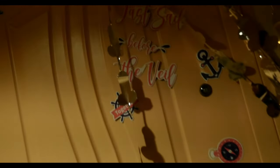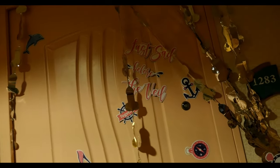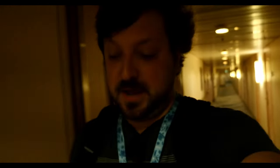Nice door. Hope they're having a great time. Last sail before the veil. Good for them. We are back on the ship. This is the door that they close when they lock all the people in to drown them. Penny. What? That can't be true. But it seems like it. Anyways, we're back on the ship.